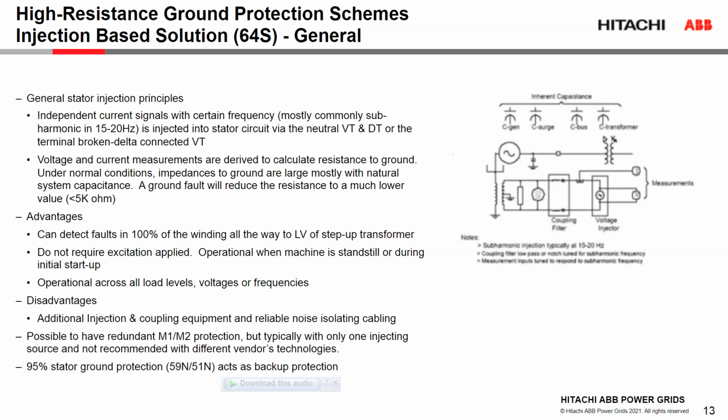The advantage for any injection scheme is that you can detect faults in 100% of the winding, all the way to the low voltage side of the step-up transformer. It does not require excitation applied, so you do not need to block when the generator is ramping up and shutting down. You actually protect even when the generator is offline, at standstill, and it's operational across all load levels, voltage or frequency. The disadvantage is you need additional equipment, which you can consider as an extra point of failure, right? You need spares for them. Those are part of your protection system as well.